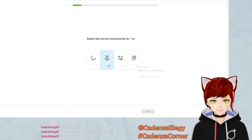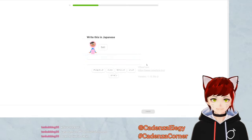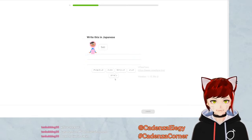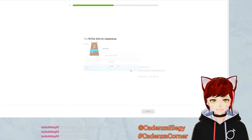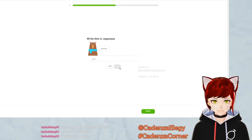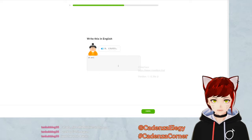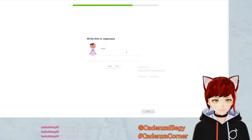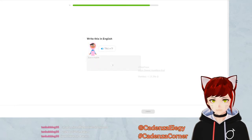Select the character for root. Thank you. Arigatou gozaimasu. Spain. Character meaning Europe. Summer. Sorry. I lived there for 4 years. Wow.